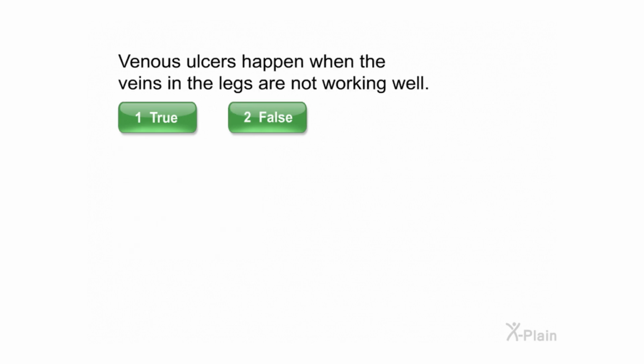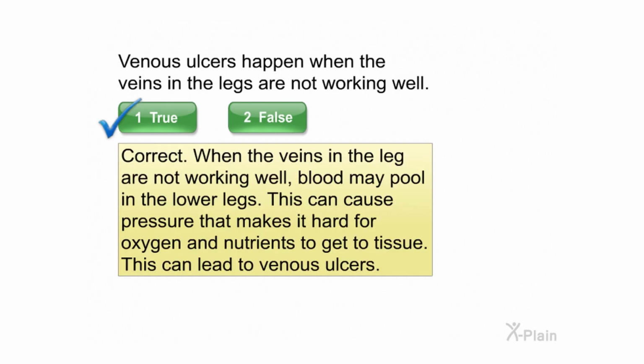Venous ulcers happen when the veins in the legs are not working well. Select true or false. Correct. When the veins in the leg are not working well, blood may pool in the lower legs. This can cause pressure that makes it hard for oxygen and nutrients to get to tissue. This can lead to venous ulcers.